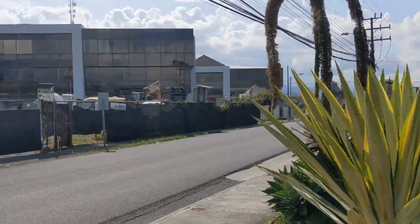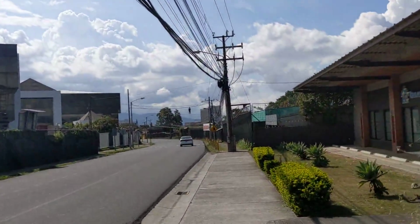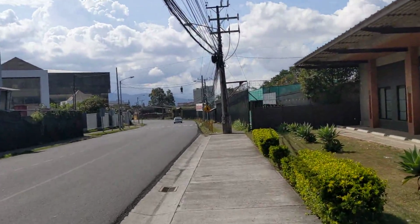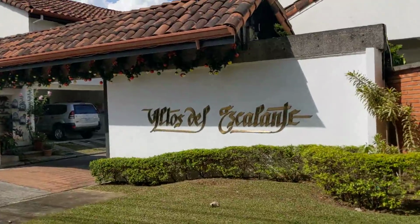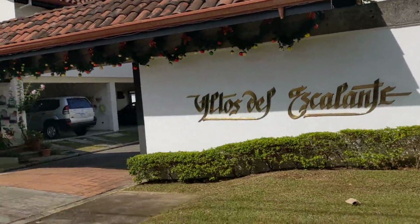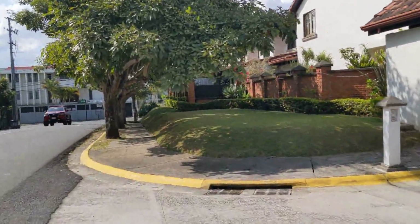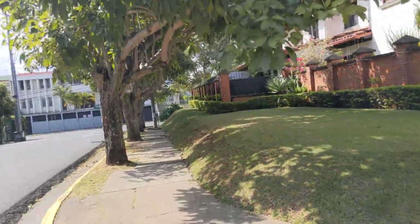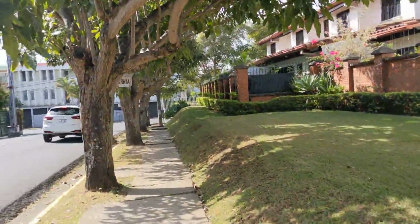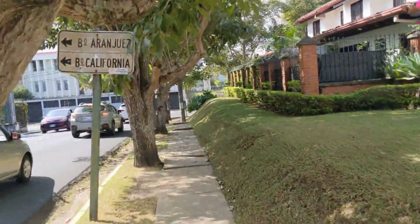So I'm going to continue down this way to Barrio Escalante, which this actually almost already is Barrio Escalante, but not the real Barrio Escalante. Well, this says Altos del Escalante. So this is more or less Barrio Escalante. This is the residential section of it. We will be passing through this section and going to the more commercial and entertainment district part of it pretty soon.